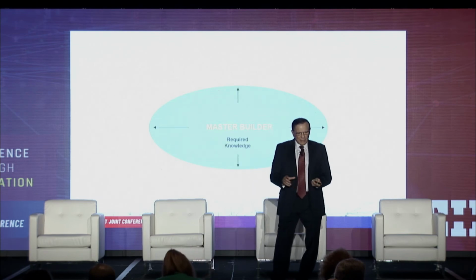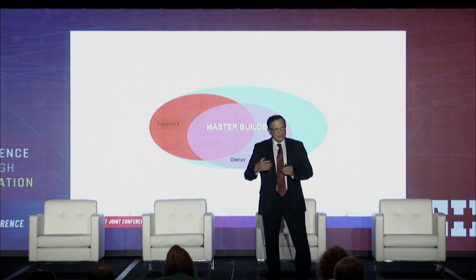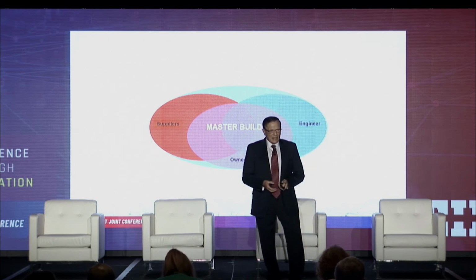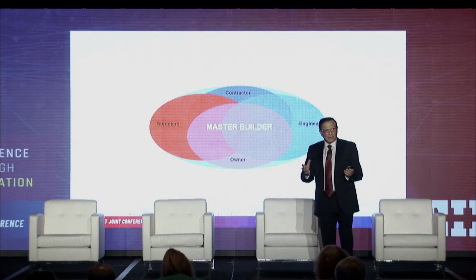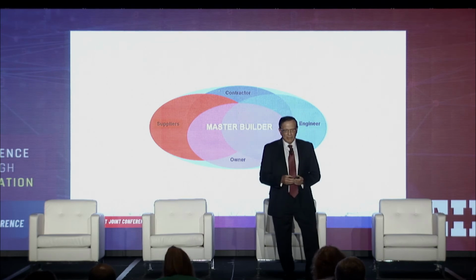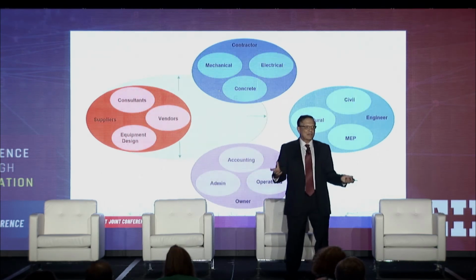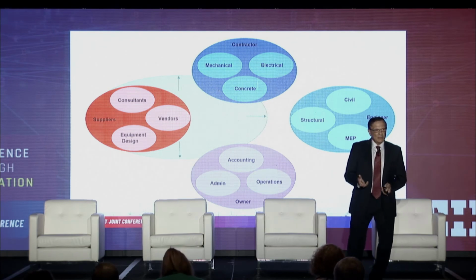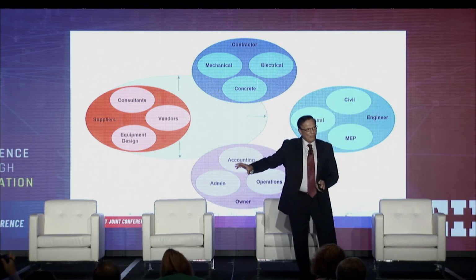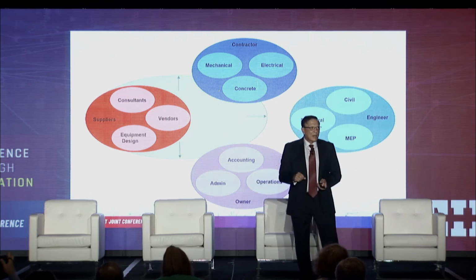So we have more people that need to be involved, more knowledge that needs to be gained. So we start getting into the owner and the owner's needs, the suppliers and what they have and what they can offer, the engineers and the design responsibility, and of course the contractor who builds that project. So the concept of the master builder enlarged, expanded, became bigger and bigger. But instead of having the whole thing compacted, this is what we have now: more fragmentation. The industry is fragmented. This is not new to CII members or to people sitting in this room. We know that fragmentation, and we know the problem of fragmentation. Instead of having one design, we have electrical design, mechanical design, sheet metal contractors, electrical contractors, and all of that.